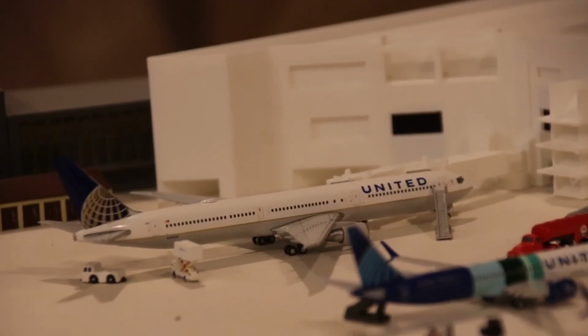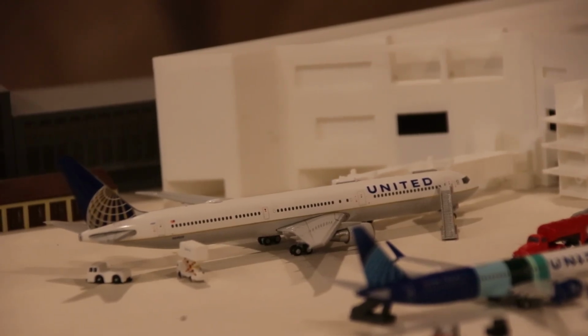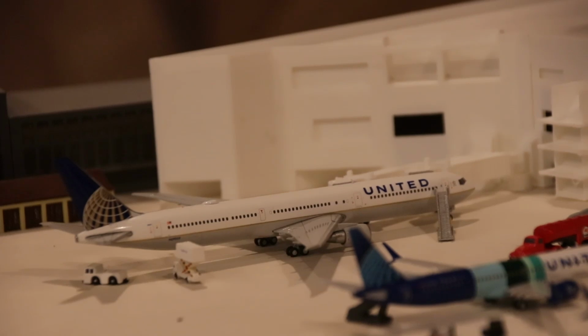And for our newest concourse, Concourse C3, finally. I've never shown Concourse C3 in any of my Newark airport updates due to room, but due to this new board, I could finally display Concourse C3.